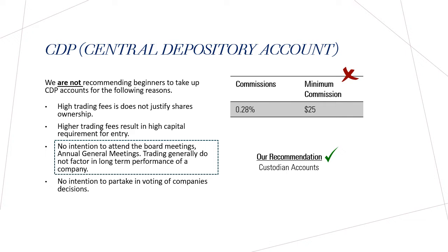While Nimbus Capital emphasizes trading, we will be working towards providing our clients with investors' knowledge in the future. As for now, due to the significantly lower brokerage fee provided by custodian accounts, that is what we will recommend.